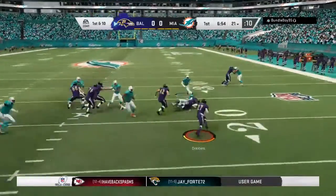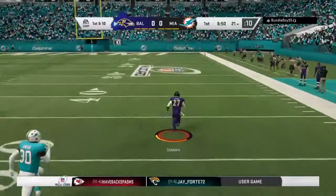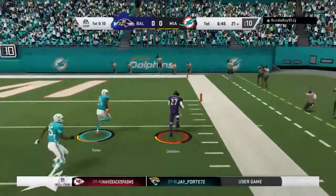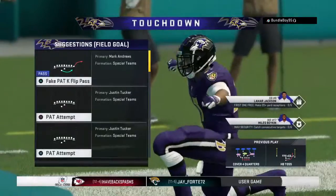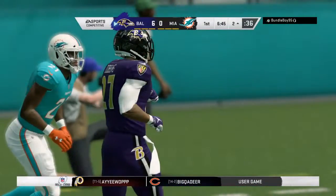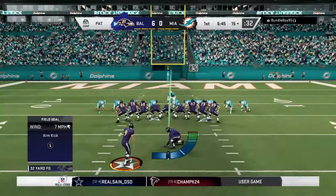On first down, Dobbins. And some room to maneuver. And all the way in for a Ravens touchdown. A big play there. 79 yards as his guys are able to strike first here in this opening quarter.